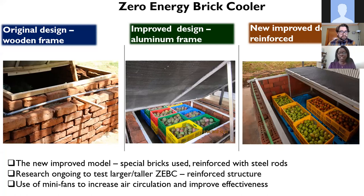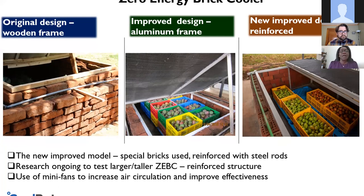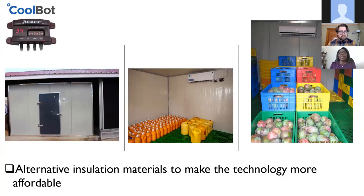Because it's even cheaper than the charcoal cooler. So that is our latest innovation. Now, the beauty of the two, the charcoal cooler and the brick cooler, is that they're totally off-grid, and that's what we're promoting for smallholder farmers in the rural areas. Now we have the cool board, another innovation.